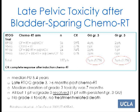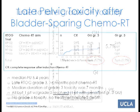And in all these patients that had grade 3, they all resolved except one who had persistent urinary high-grade symptoms. There was no grade 4 toxicity and no treatment death. So, in fact, the late toxicity with bladder preservation is, I would say, outstanding.